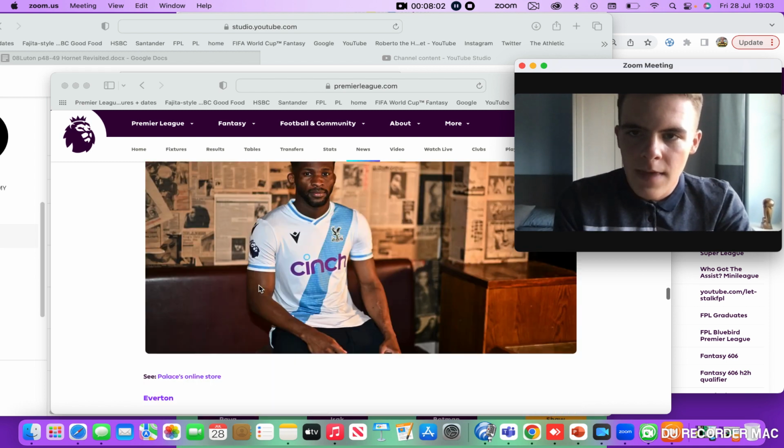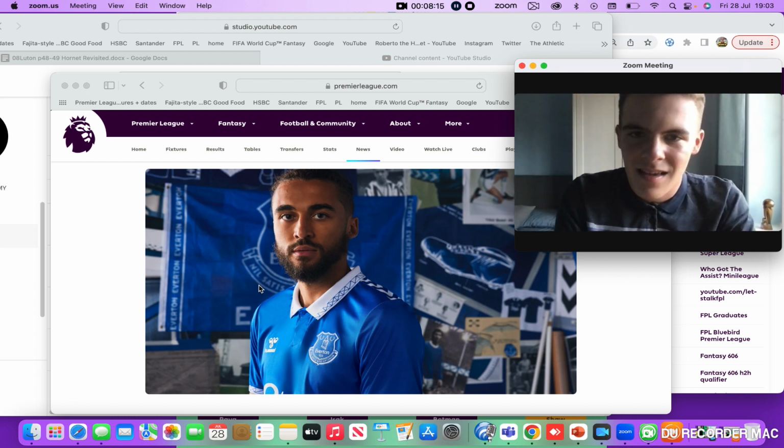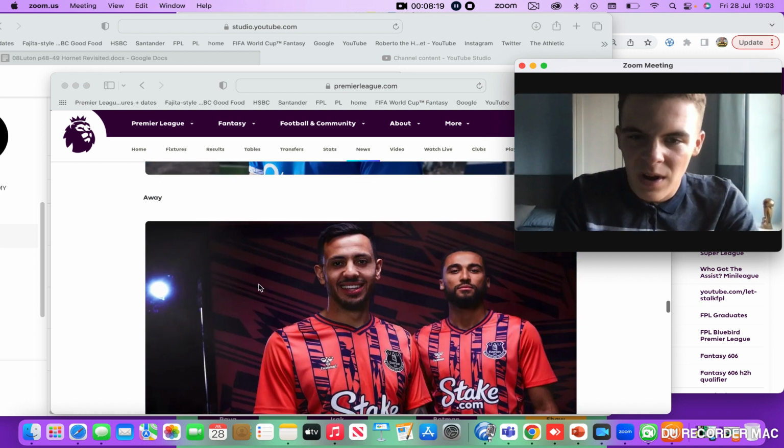Then looking at the Everton home kit now, again, it's pretty similar most years, but I don't mind it. The collar is interesting with the blue zigzags, but I'm not that fussed by it, to be honest. So again, I'm going to say a 5 and a 5. Yeah, 5.5 out of 10. It's not brilliant, I'll be honest.